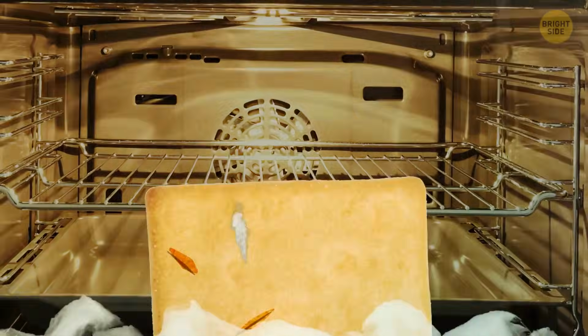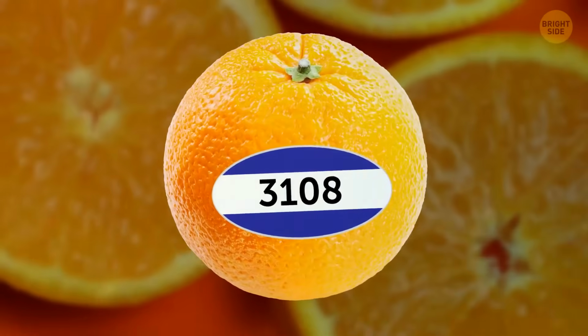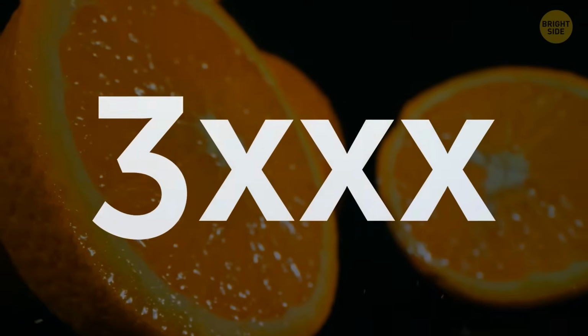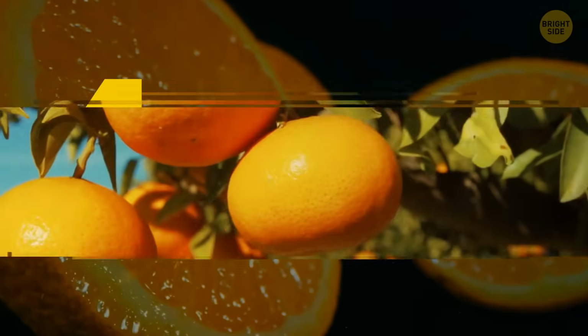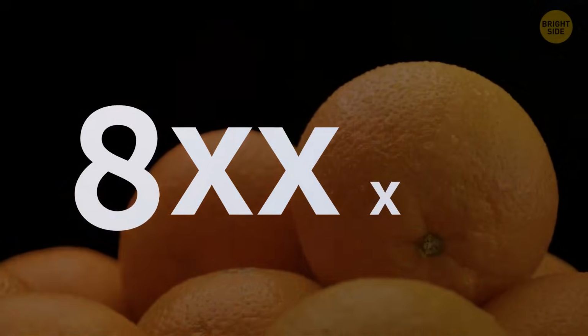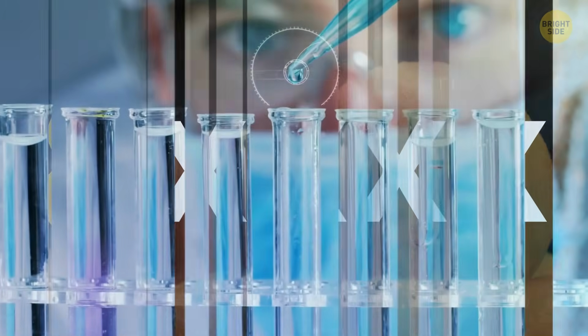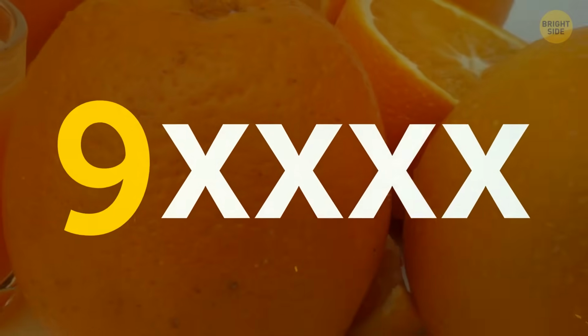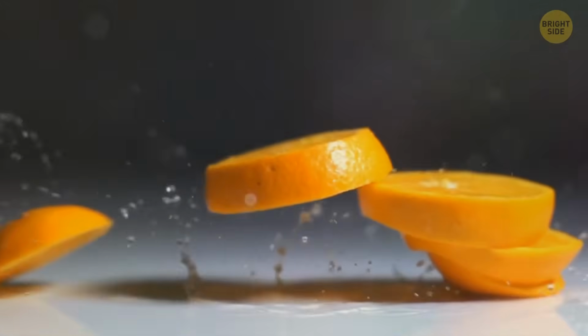If the holes weren't there, steam would build up inside the cracker and make it collapse. Those numbers on stickers they put on oranges aren't random. If there are 4 digits and the first is 3 or 4, this means the fruit has been made with conventional farming techniques. 5 numbers beginning with an 8 means the fruit has been genetically modified. 5 numbers beginning with a 9 means the fruit is organic.